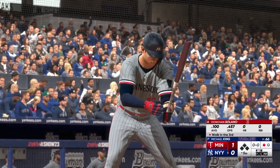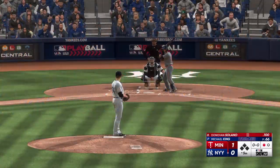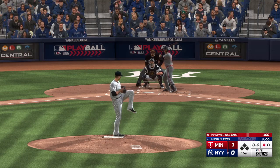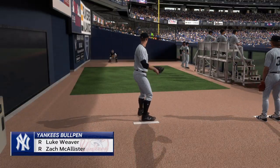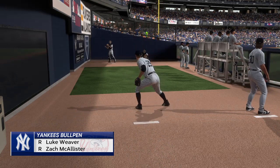He walked and came around to score his first time up. He's been going after these guys consistently, and as a result, he's been able to keep his pitch count low, throwing the ball very well right now. Movement in the Yankees' pen. Luke Weaver getting loose out there for Aaron Boone. Number 29 getting cranked up as well.